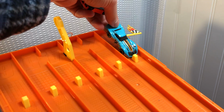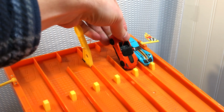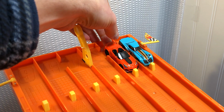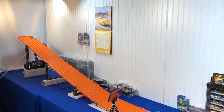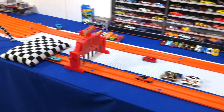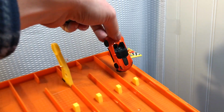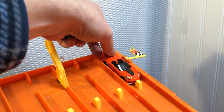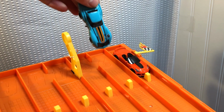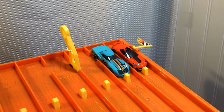Okay, next race. Corvette lane 1. And the Corvette ZR1 lane 2 should be good. Go. Tight race. Slight advantage to the blue Corvette. Woo. Nice. Let's switch them. All right. We're going to put the ZR1, sweet looking car, in lane 1. And we're going to put the blue Corvette with the advantage in lane 2.